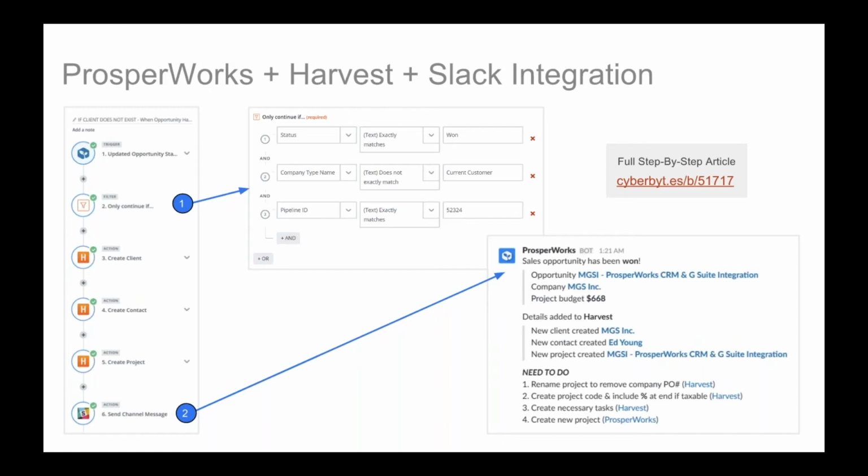The same thing with pipeline ID. We're pulling out the sales pipeline here. That's just the specific ID that's associated with the sales pipeline, but you might have a hiring pipeline within ProsperWorks. So you don't want to mark someone as 1 within there and have it create a client within your invoicing software. That doesn't make any sense. So we're saying only pay attention to the pipeline ID specifically for the sales pipeline.